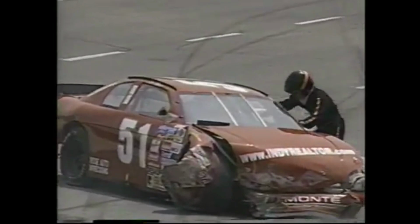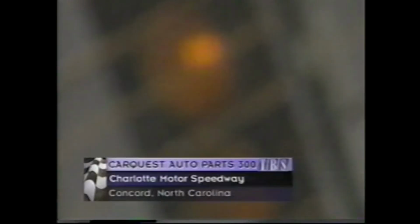We'll take a quick break and be back with you. 85 laps are complete. Bound seems to be okay. We'll check on that for you in a moment and be back with more from Charlotte.